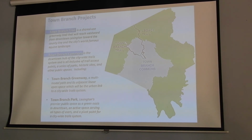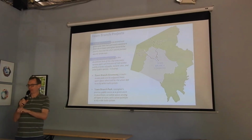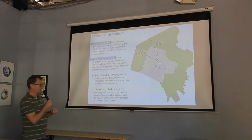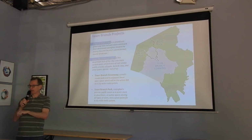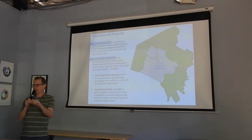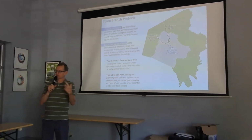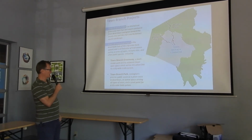The Town Branch Trail and the Town Branch Commons are following a lot of the history of Lexington. Lexington was settled around the Town Branch Creek, and it started where the Distillery District is, and we're trying to take advantage of that in the development of these two trail projects. And the interesting fact about the Legacy Trail is Isaac Murphy is an African-American jockey that won 3 Kentucky Derbies. He lived in the vicinity of the Isaac Murphy Memorial Art Garden, and he is buried at the Kentucky Horse Park. So our trail connects those two events.